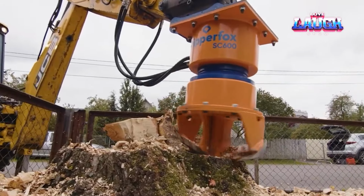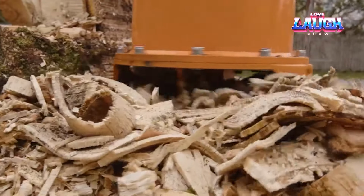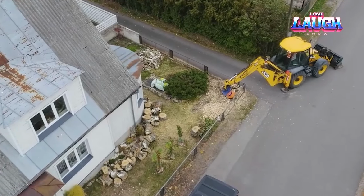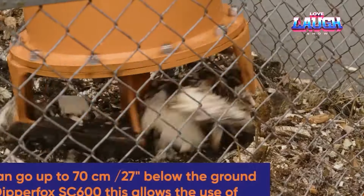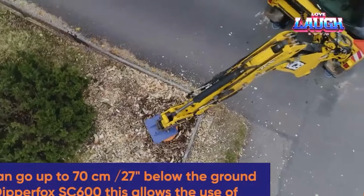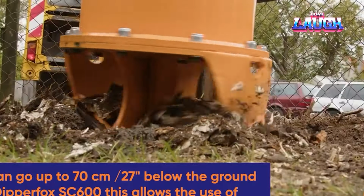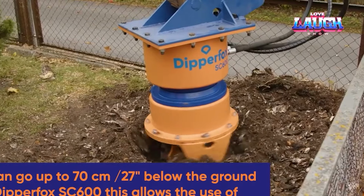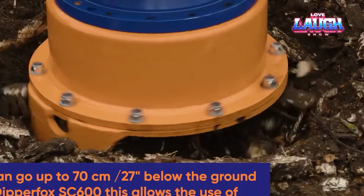The secret weapon? A rotating disc with carbide teeth that shreds stumps into small chips. The beauty is that the blades spin at a relatively slow speed, making the SC600 much quieter than traditional stump grinders. Plus, it's powerful enough to reach depths of up to 27.5 inches, ensuring complete stump removal.